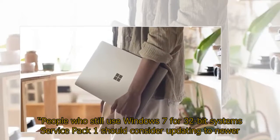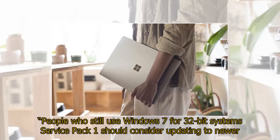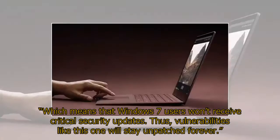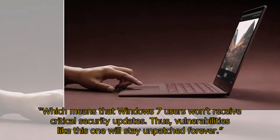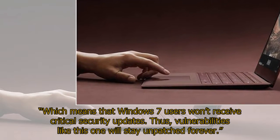People who still use Windows 7 for 32-bit System Service Pack 1 should consider updating to newer operating systems, since extended support of Windows 7 Service Pack 1 ends on January 14, 2020. Which means that Windows 7 users won't receive critical security updates. Thus, vulnerabilities like this one will stay unpatched forever."